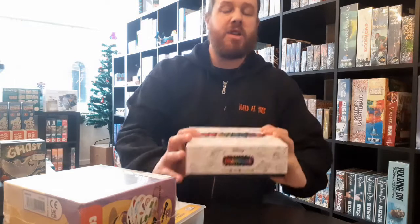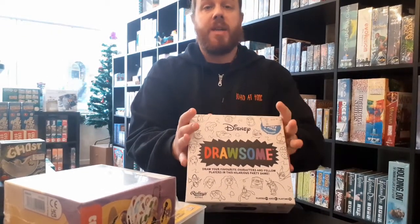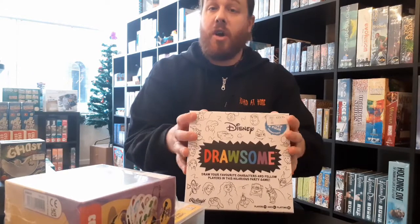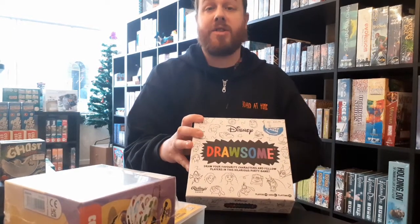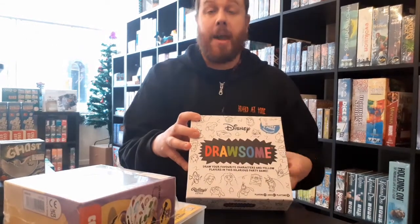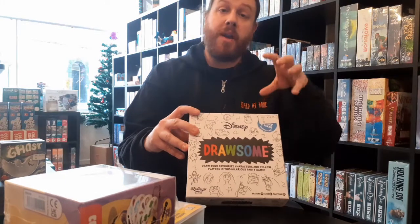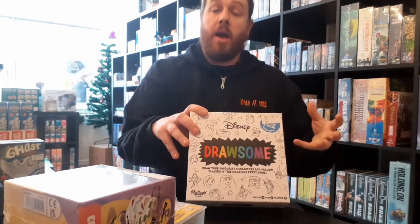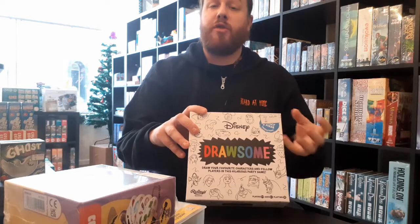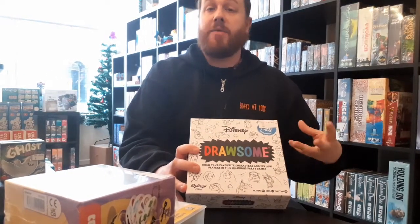Our next one, still within the party game realm, is Disney Drawsome. So this is a Disney version of Pictionary where you are drawing Disney characters and Pixar characters for the other players in the game and they're trying to guess what you have drawn. There's also a round where you are drawing people around the table as objects and characters from the franchise of Disney movies and everyone scores points.